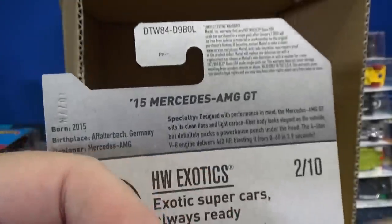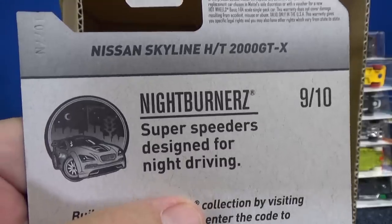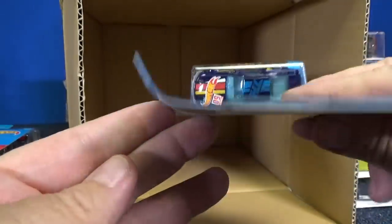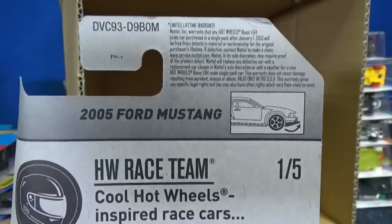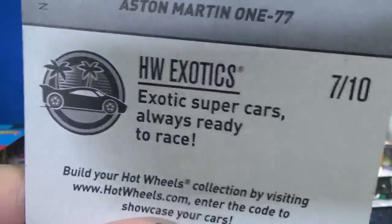Here's the AMG. It's not new to this case, but you can check that out. The Skyline, they don't have any information there. The Super, oh, look at that card. Nothing on the back of the Super either. Hey, look, I could put it through the boosters. The Aston Martin, nothing there.